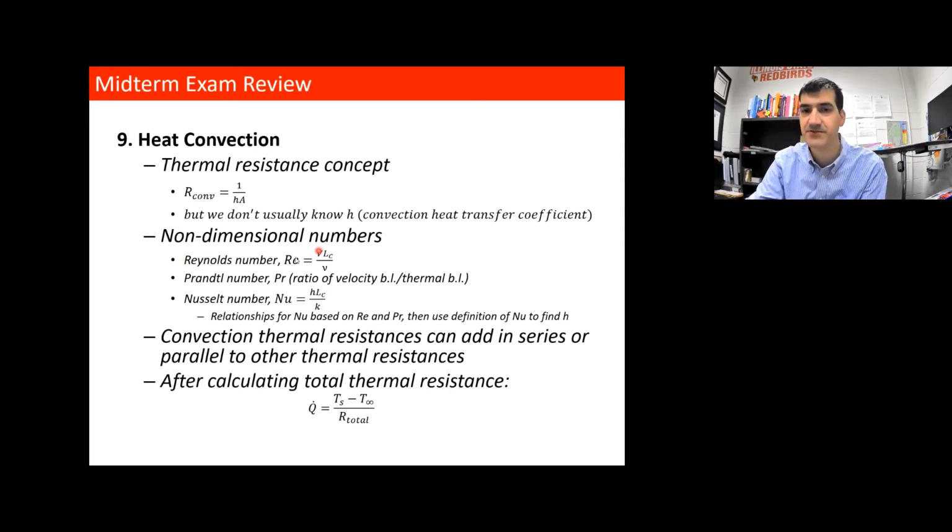So remember, the equation for Reynolds number here is the velocity of the fluid flowing times the characteristic length. And remember, for a flat plate, that's just the length of the plate across which the fluid is flowing. For a cylinder, it's the diameter of the cylinder. So that's called the characteristic length. And then this variable nu, the Greek letter nu, is the kinematic viscosity of the fluid. So once again, that you could either look up, or I would most likely give you what that is.